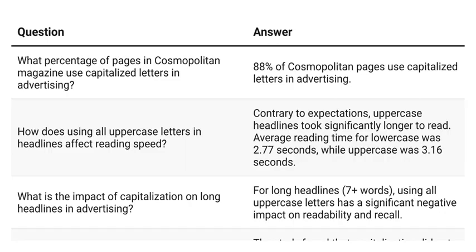I'm Alex, and today we're diving into a topic that might seem small but packs a serious punch when it comes to ad effectiveness. We're talking about the power of the shift key, or more specifically, the use of uppercase versus lowercase letters in advertising headlines.